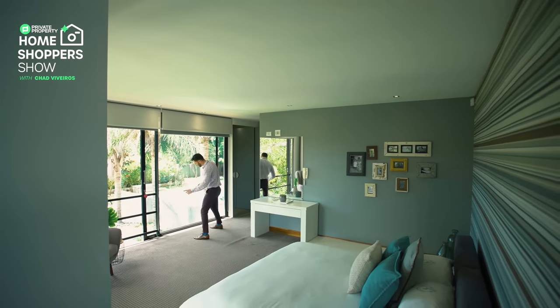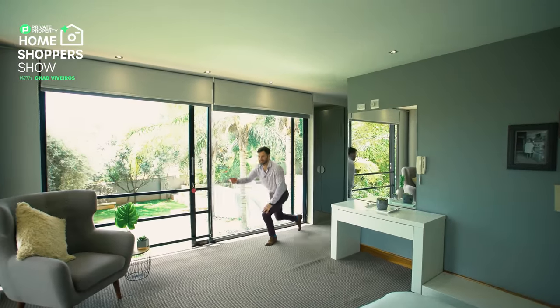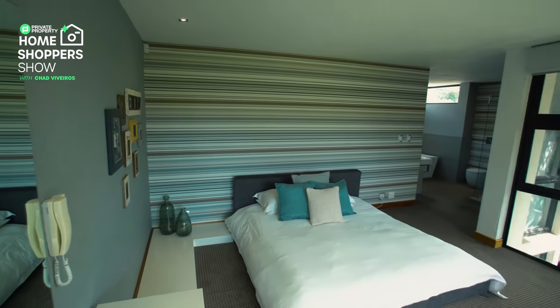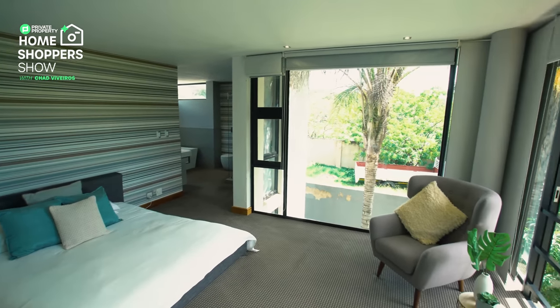And you know it's floor to ceiling windows when there's literally a three finger gap right over here before the window starts, the same on that side. We've got a built-in mirror, a little place there for you to get ready. Massive king size bed in here, all the way on the floor. Stunning wallpaper, and that leads right off into your ensuite.